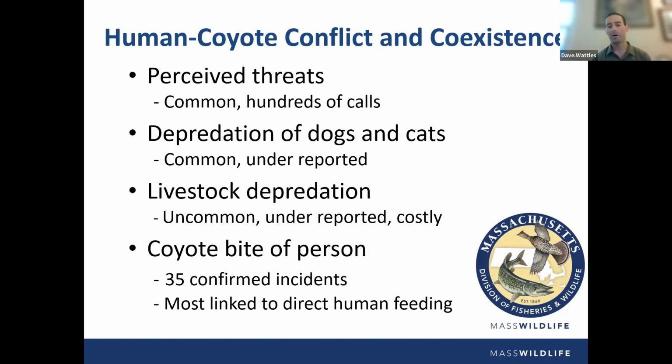And the most serious type of conflict is obviously bites of people. We have confirmed 35 reports of incidents where coyotes have bitten a person in Massachusetts, and these have increased in recent years. A half dozen years ago, we were probably having 1 to 2 per year reported, but in the last 3 or 4 years, it's been 4, 5, and 6 reports. But as I mentioned before, almost all of the recent incidents can directly be tied to intentional feeding of coyotes by people. With the absence of intentional feeding driving these bites, coyote bites of people are very, very minimal.